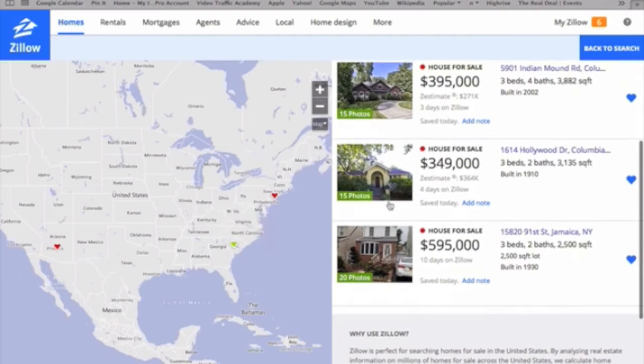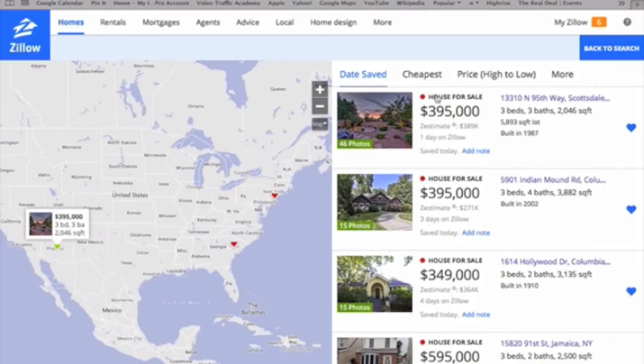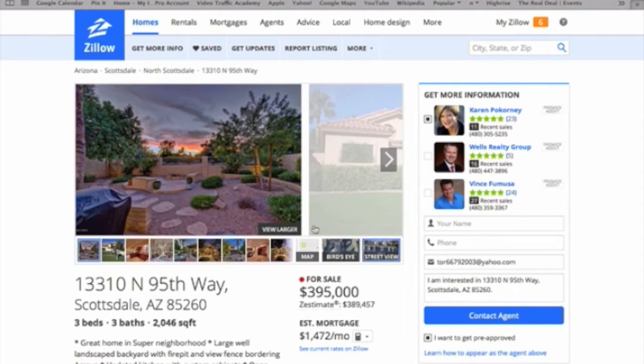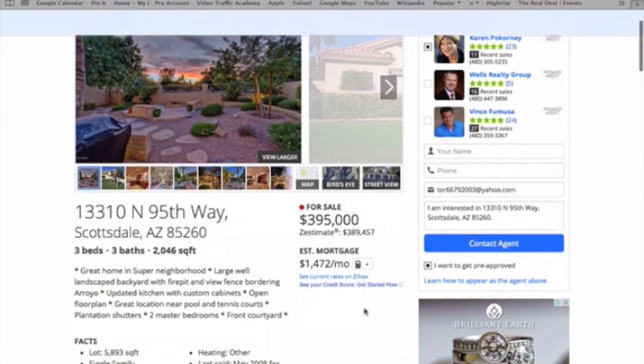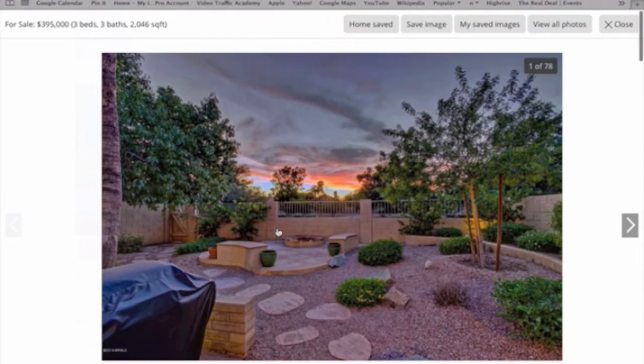Let's go check out the home in Scottsdale. Oh my God, if I had the money right now, I would definitely just buy a home out here. I am so jealous of anyone that lives out there. It's just beautiful all the time, right? Okay, so this house is going for $395,000. And let's enlarge these photos here.